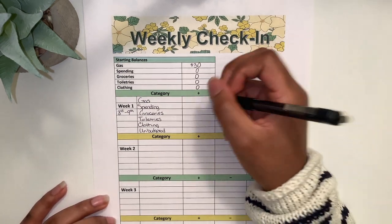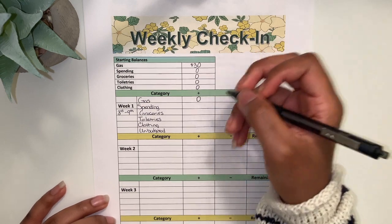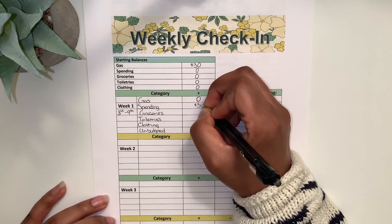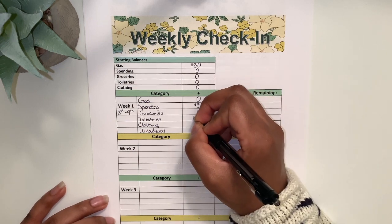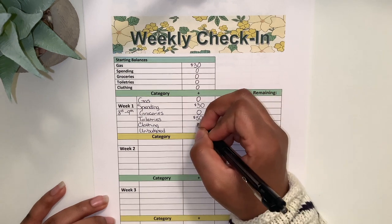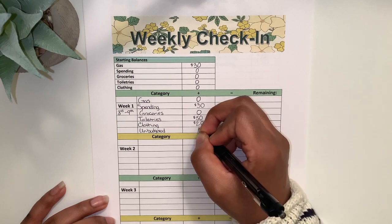So for the week when I added, gas didn't get anything. I put $30 in spending. Groceries didn't get anything because I was good for the week. Toiletries got 50. Clothing got 20. And then unbudgeted was 0.